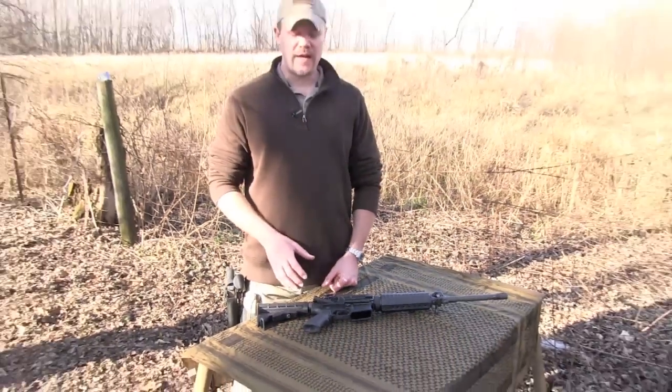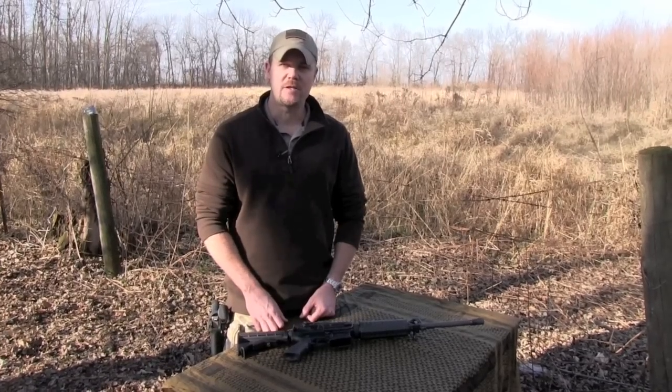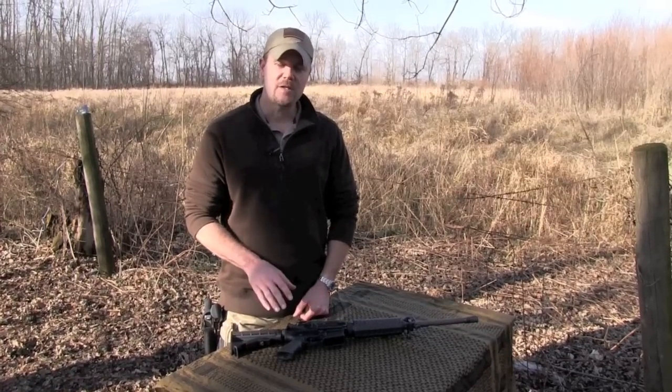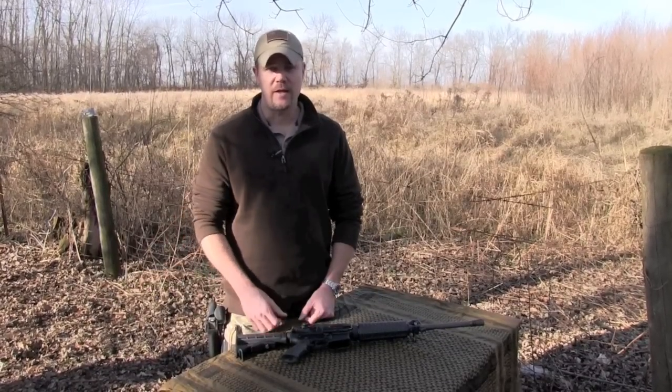There are a few reasons why I think that the Colt 6920 is the best buy on the market right now. First of all, Colt has been manufacturing the M16 longer than any other company in U.S. history. They've been manufacturing the M16 since the 1960s in the Vietnam era, and they continue to manufacture the M4 for the U.S. military, the U.S. Army, until the present day.